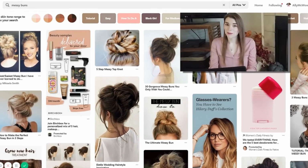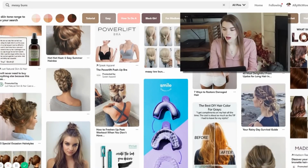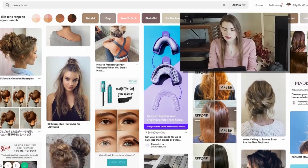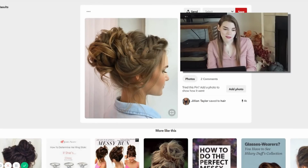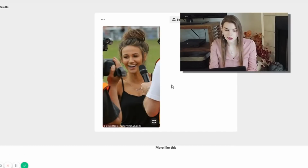I did love the sock bun. Ooh, that was a big trend back in like 2012 or so. But yes, that kind of goes along with the whole messy bun thing. So just to show you guys, you have your classier messy buns here, and you have your messy bun and t-shirt type look, kind of like this girl.